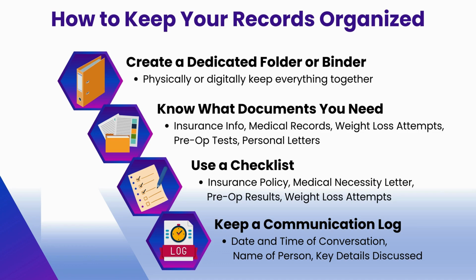Know what documents you need. Here's a checklist of the most common documents required for weight loss surgery approval. Insurance information. Your policy details, including coverage for bariatric surgery. Notes from conversations with your insurance company.